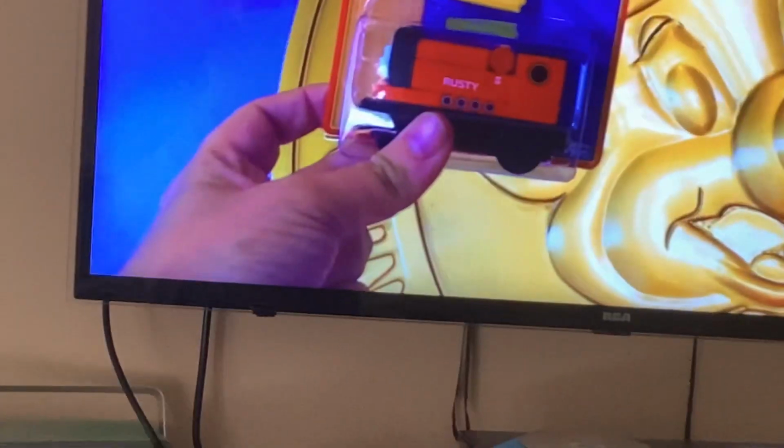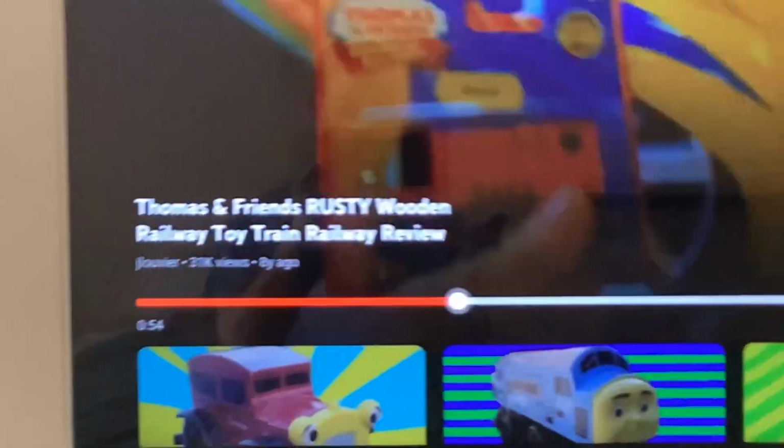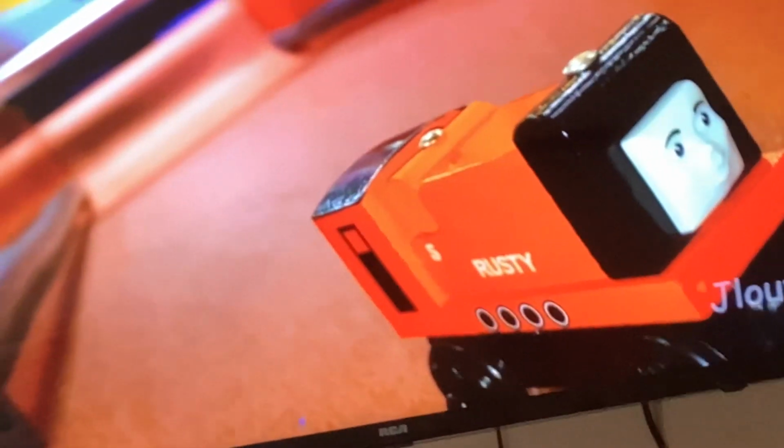Today we're going to be taking a look at an orange diesel named Rusty. A maintenance worker on the Skarloey Railway, Rusty is a friendly little diesel that is everything but a usual diesel. Personality-wise, not only is he the opposite of quite a few of the diesel counterparts, but he's kind of caring and also a pretty hard worker.